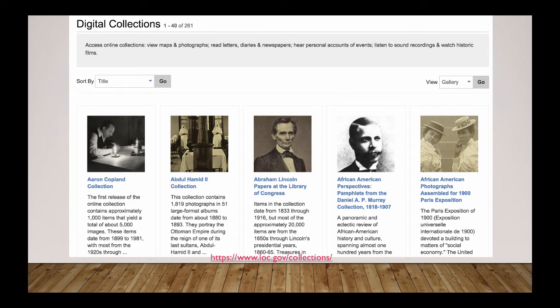The digital collections. What they did is the Library of Congress brought in educators, summers and summers, to build these collections. What's great about the collection, let's just look at the middle one, the Abraham Lincoln papers. I live in Illinois. I could go to the Lincoln Library, but you might not be able to do that. So here we have all the primary sources all organized for you.